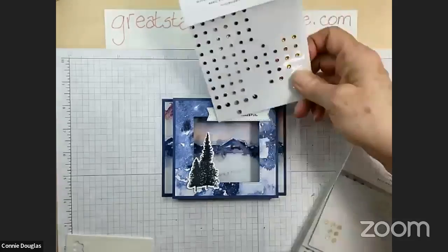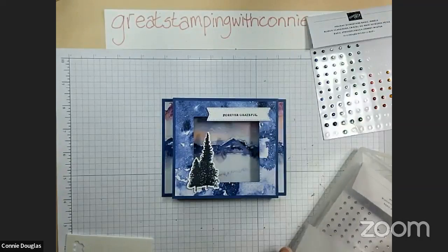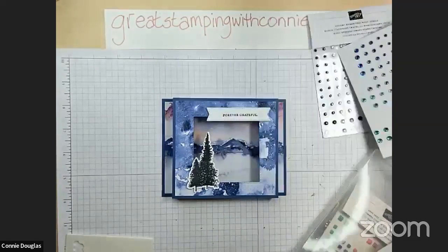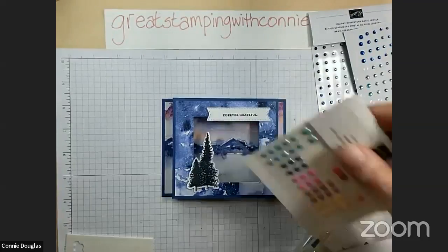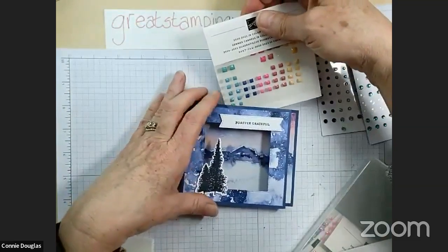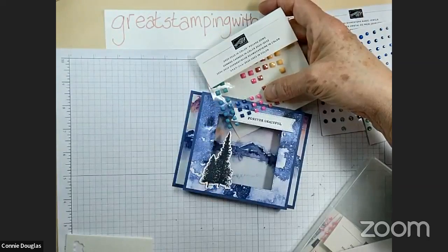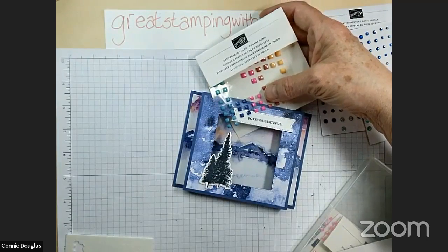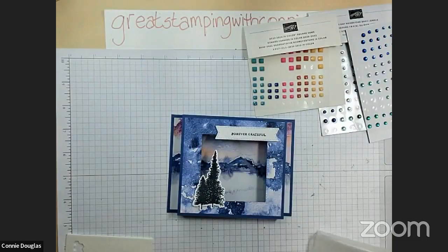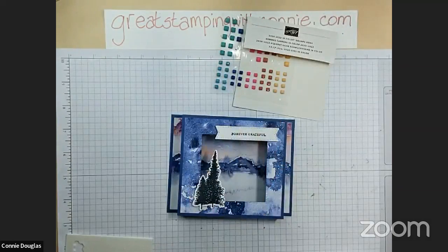I could use those too. Ooh, they're pretty. But I was thinking, and I could use these. These are the waves ones. I was thinking of one of these blue guys, Misty Moonlight. Not a lot of spark in that, but it's for a guy, so maybe that's a good thing. Okay, we will stick with that.